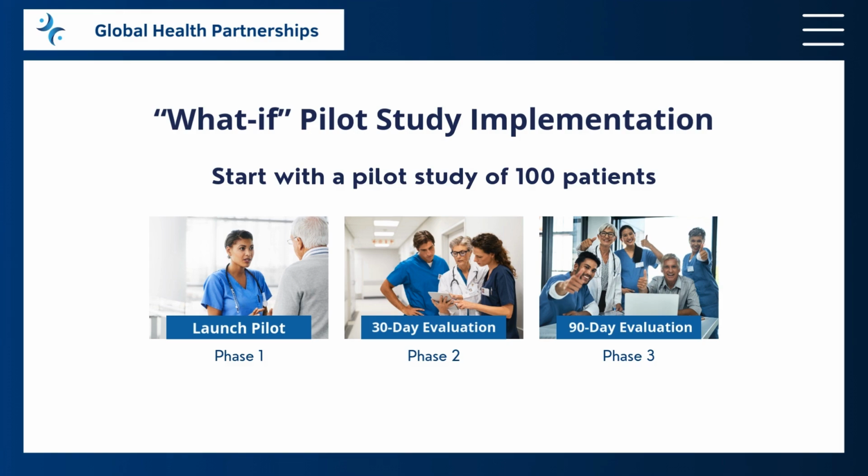We train staff members and patients. We gather baseline metrics. In phase 1, we begin the program, and in phase 2, we do a 30-day review. In phase 3, we complete a review after 90 days, looking at all of our data and evaluating the results.